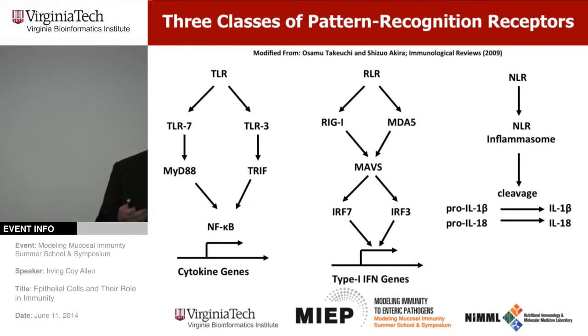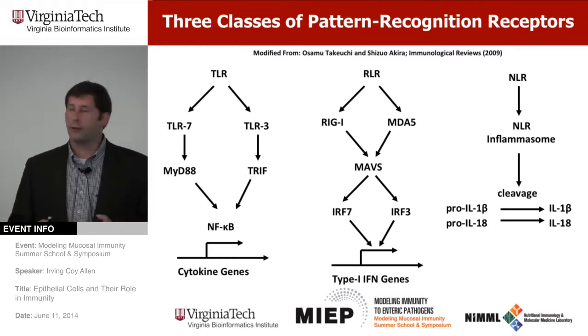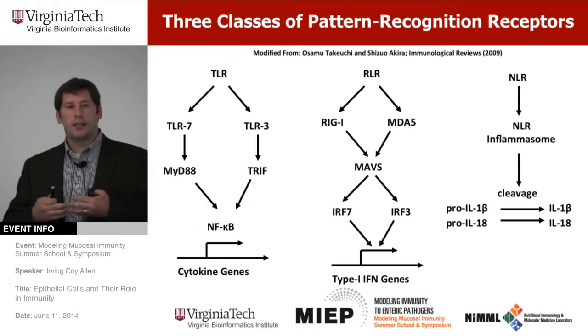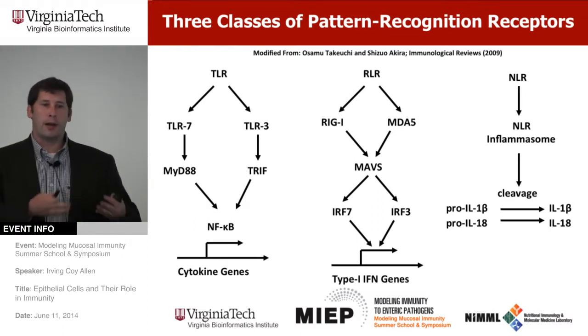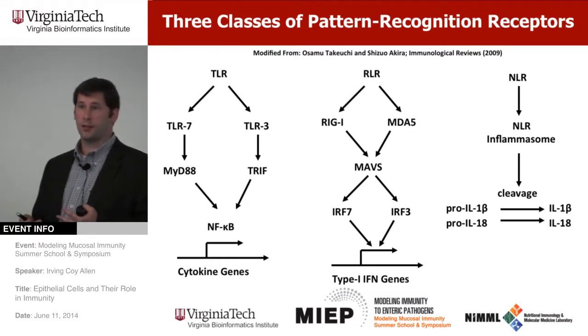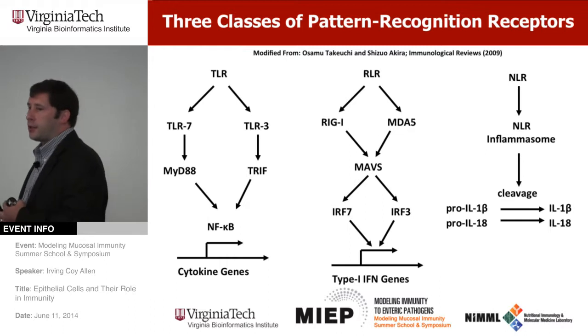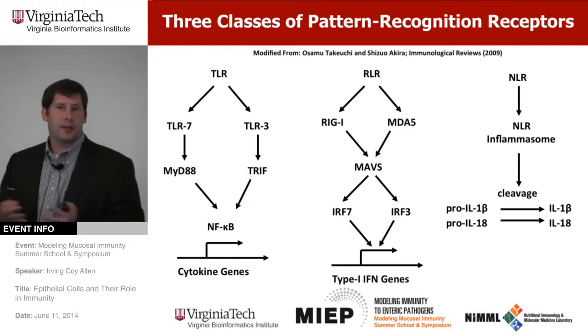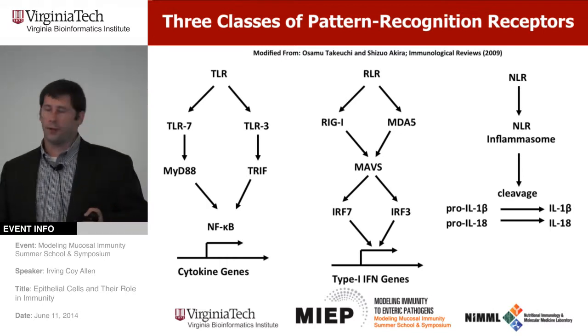We study these in the context of epithelial cells and also in the context of the immune cells themselves, mostly macrophages. And so a lot of what I'm going to tell you today that's associated with epithelial cells also applies to macrophages and other leukocytes as well. Now, the toll-like receptors here are probably the best characterized of the pattern recognition receptors. I think everyone in here is probably familiar with the toll-like receptors, or at least you've heard of them.